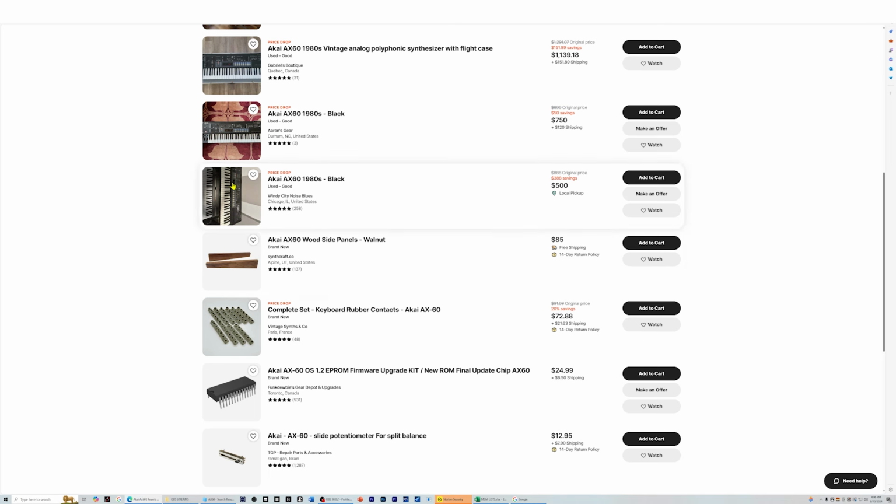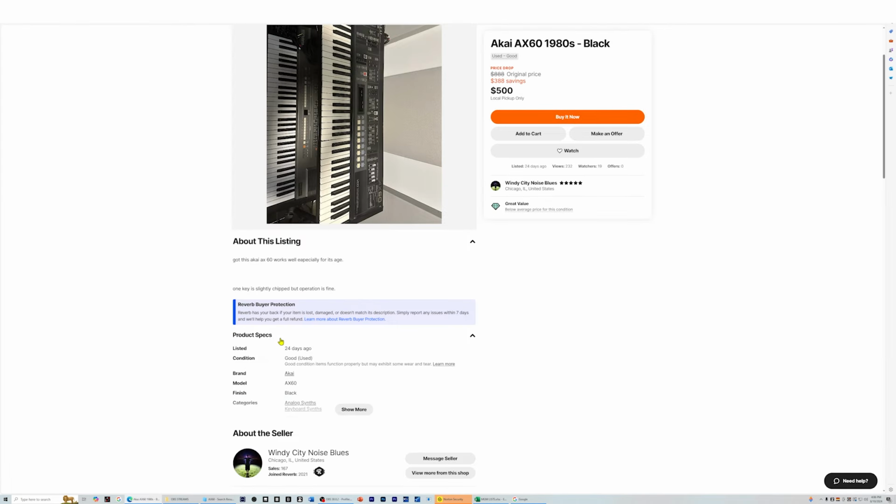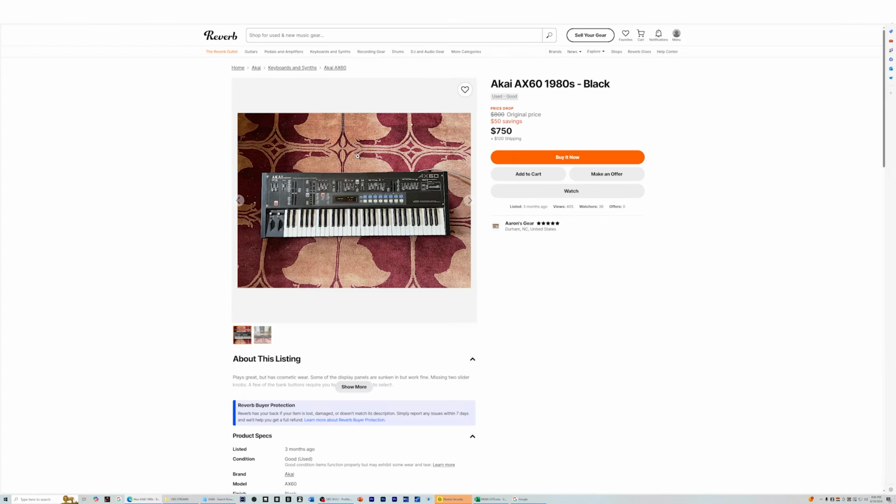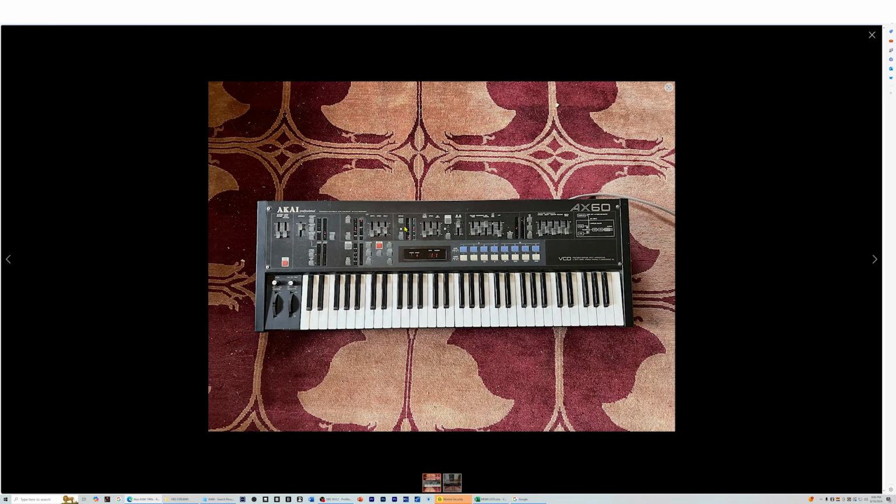We could read the description. Got this Akai AX60, works well, especially for its age. Well, I don't really like that qualification. Other than that, that might be a good choice. $750, good. Let's take a look.